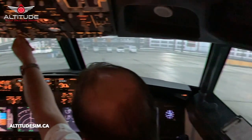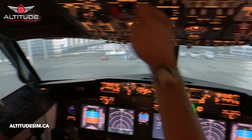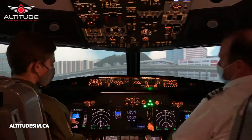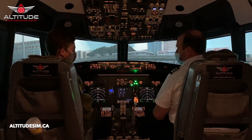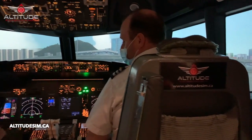Everything's good. I'm going to shut the APU off. And generators look good. Okay, folks, that's the completion of the preliminary flight deck setup and engine startup for a Boeing 737-800 Next Generation. Thank you very much. Hope you enjoyed it.